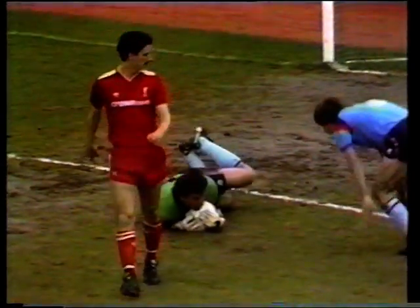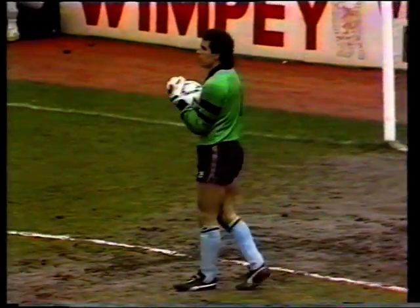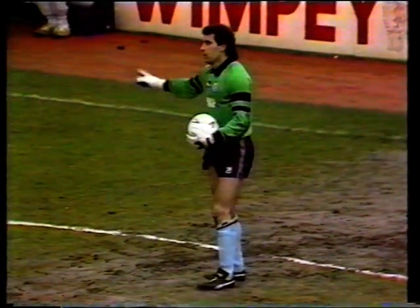Good work by Shilton from Craig Johnston. Well, Shilton was always going to have a busy afternoon, and he got the warning in the first couple of minutes when suddenly Johnston had eluded that Southampton defence, and Shilton brought off an excellent and so vital save.